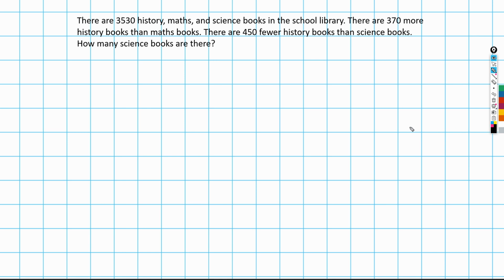Okay, there are 3,530 history, maths, and science books in the school library. There are 370 more history books than maths books. There are 450 fewer history books than science books. And we're asked, how many science books are there?